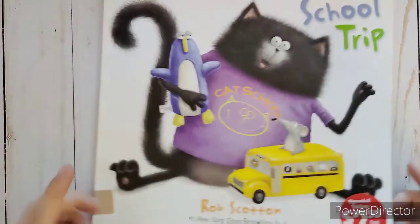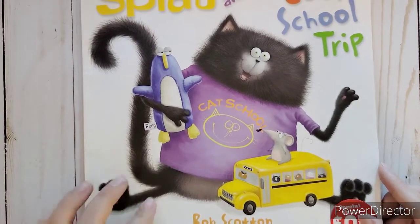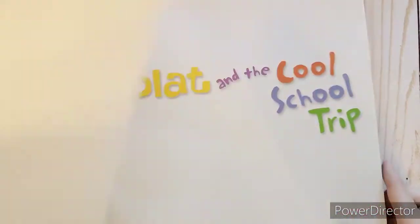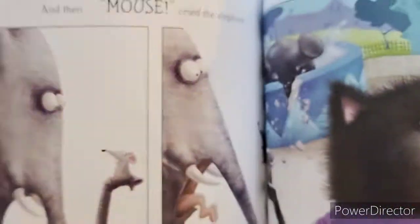And then this is just, we read some of these books in the library. Splat the Cat, Splat and the Cool School Trip. So for a quarter, I thought that would be a fun story. I don't think we have read this specific one of Splat the Cat before. So there's another, and then the rest are for me.